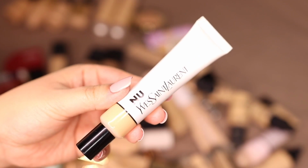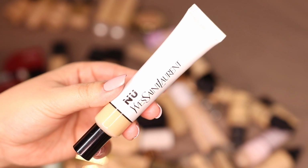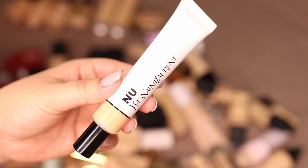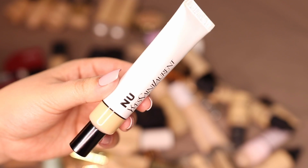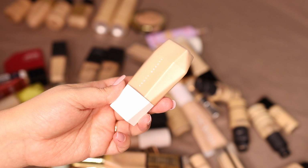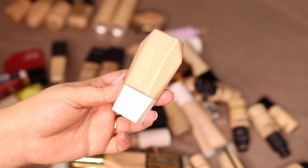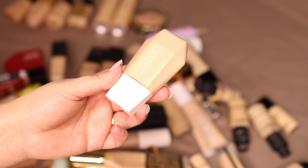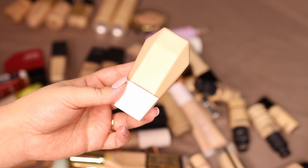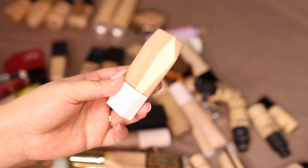This YSL Tinted Moisturizer thing did not work for me at all. I don't recommend it, and it's not too old, so I will try and pass this along to somebody else. Another product that never worked for me was this Fenty Beauty Tinted Moisturizer. I don't recommend it if you have dry skin, but it does have raving reviews. I think people who have combination and oily skin really love this one. So I'm going to try and give this to somebody who's going to love it more than me.